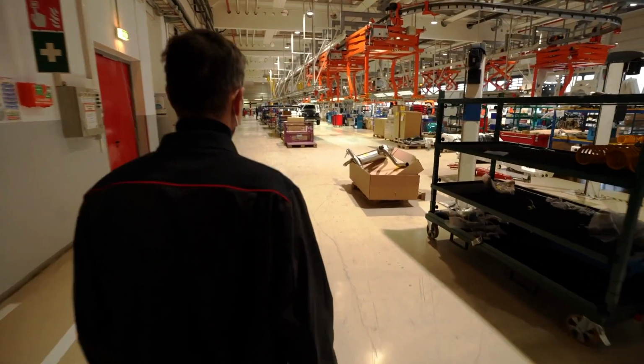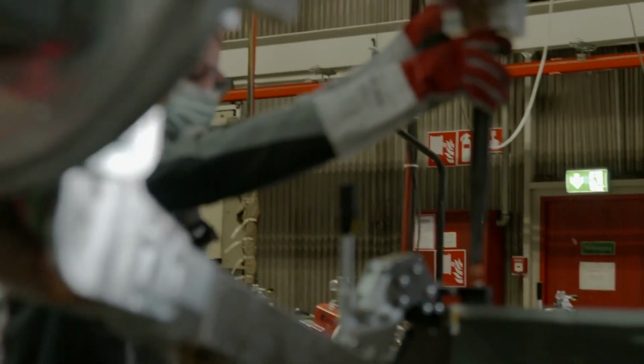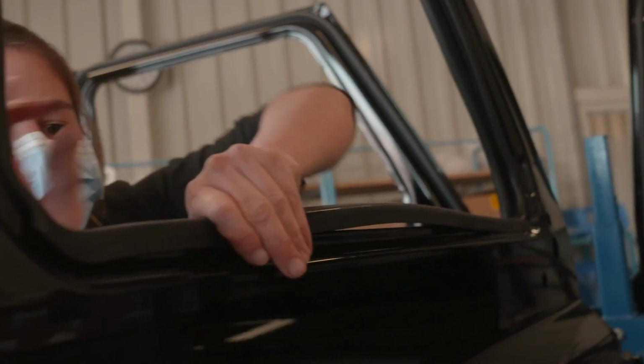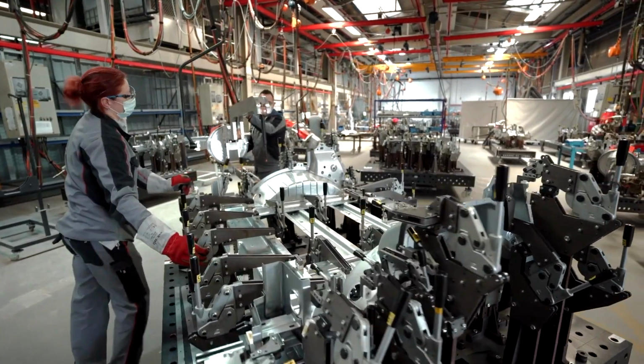Welcome to the Grenadier's first small-scale production line. It's been created not just to build the limited run of new prototypes, but also to test and perfect every stage of the process, from start to finish. Experience gained here is helping the team plan the path to mass production.